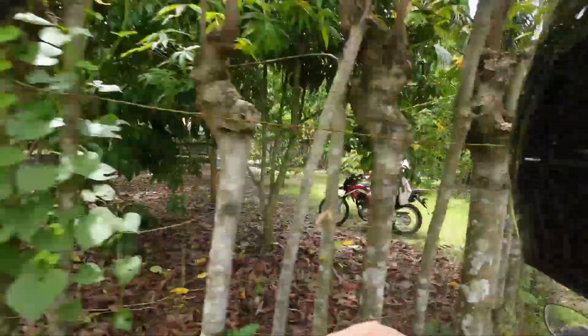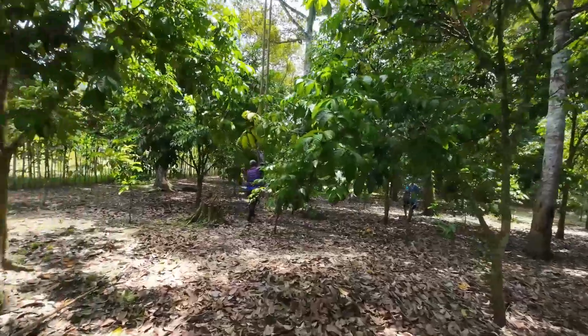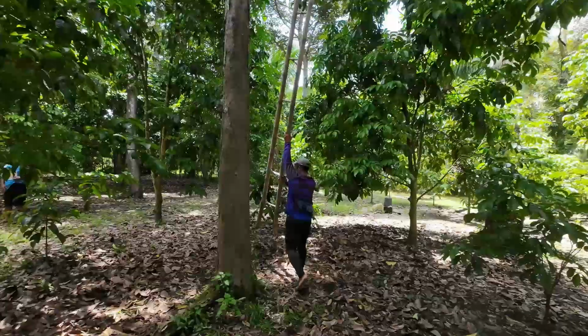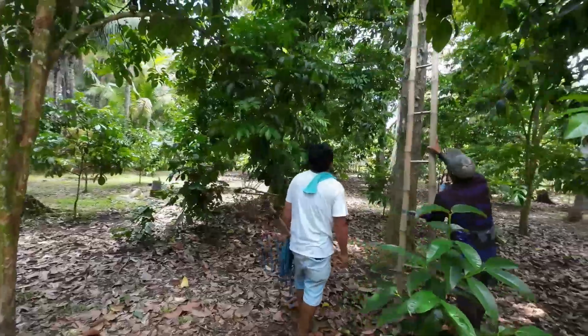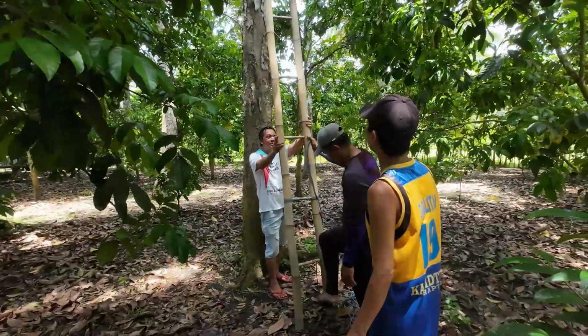Okay, so on the right and the left is actually the durian farm. So we are here entering the farm. They're now on the way to find the right tree to get the durian off, with a really long or tall ladder. Not easy with a big ladder like that. Yeah, this is the tree. I think this is so brave. I would never dare to climb a tree that high without wearing any harness.